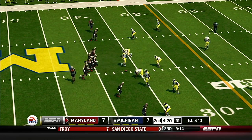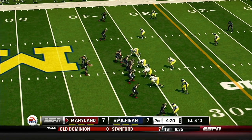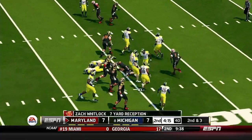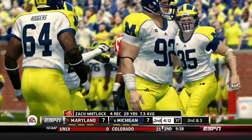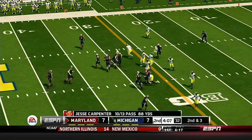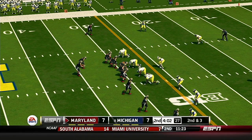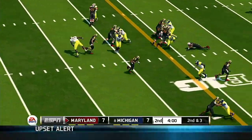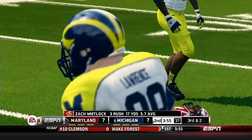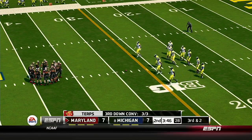Check, check. Mike 35. Pulls it in and he's in the open field. Nowhere. A gain of 7 yards. That'll bring up second and 3. He makes it out to maybe the 29-yard line. Third down again.